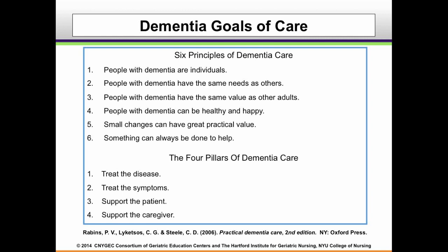And that's both practical, that is true, and also to give hope to the family and the patient that we can always do something to help. And as we had just mentioned, even small changes really add a lot of positive value. And then the 4 pillars of dementia care, it's important to treat the disease and the symptoms and support the patient, but also we would be overlooking a huge segment of the population if we were to say to not support the caregiver, because they really need a lot of support.